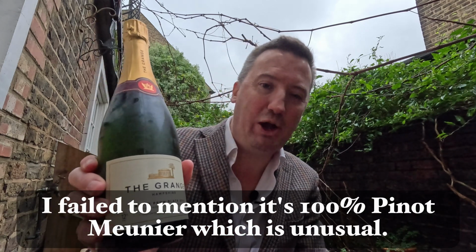I don't see why we should be beholden to the terminology as laid down by the Champagne region. So it's just called a White from Black. They have translated it directly into English, and this is their 2020 vintage. Shall we open that up? It's been a while since I've used the sword.